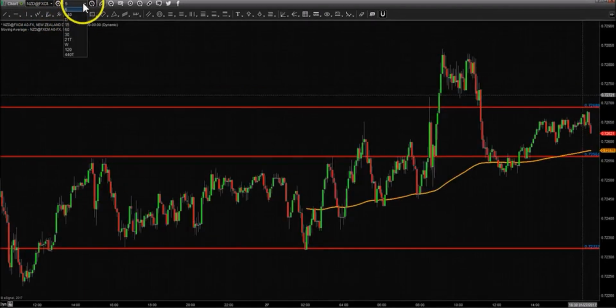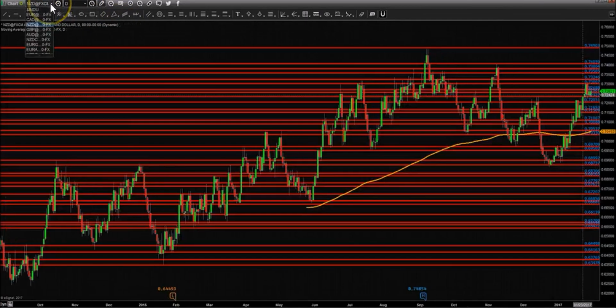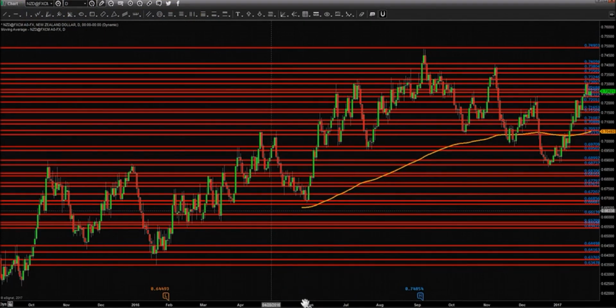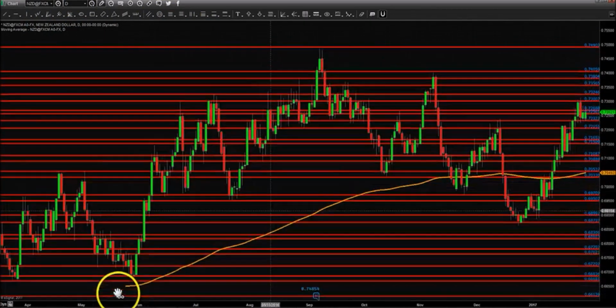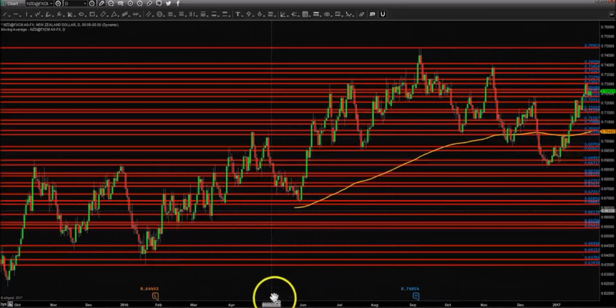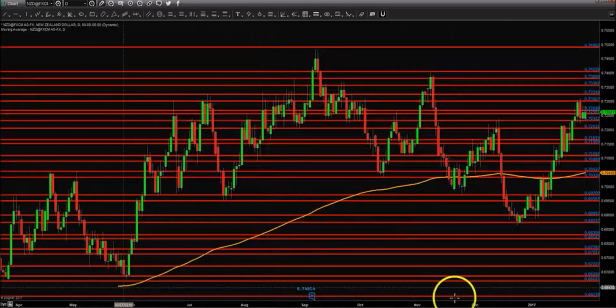Kiwi dollar, let's look at a daily chart. We'll start with the commodity currency, and let's see, going in order here. We can see we had a high of 74.85, and if you look at the daily support and resistance levels I put in, we have just moved up and moved down, and we're rallying up again.